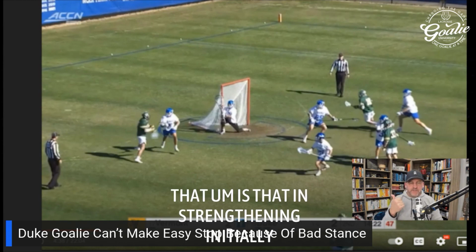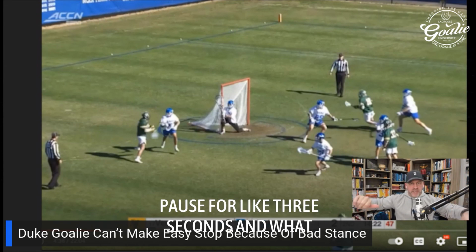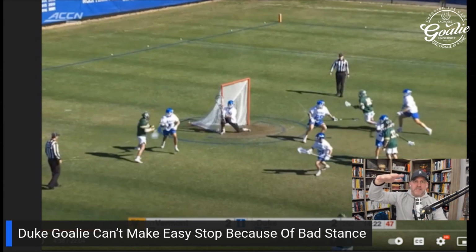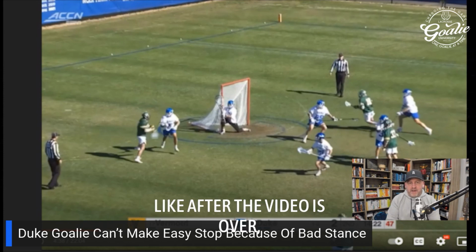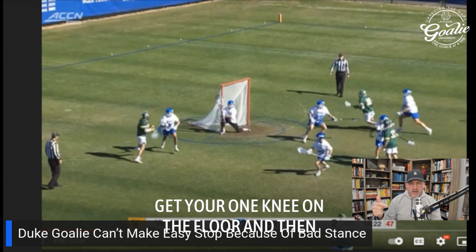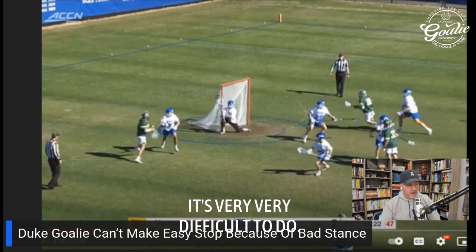In strength and conditioning, one of the ways to build strength, let's use a squat as an example, is you squat down and then you pause for like 3 seconds, and what that does is it eliminates any sort of stretch reflex. And so when you get down into a lunge like this and you're just static, well, you could try this right now, after the video is over. Get down on a lunge, get your one knee on the floor, and then try to explode up real fast, and you'll realize you just can't do it. It's very, very difficult to do.